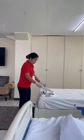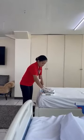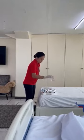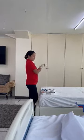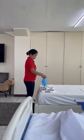Hand wash, sanitize, wear my gloves, prepare the materials needed: doctor's prescription, medicine, vitamin, ear drops, glass of water, hot and cold compress, two clean towels. Remove my gloves, wash my hands, sanitize, wear new gloves.